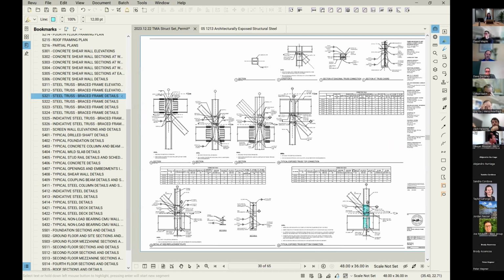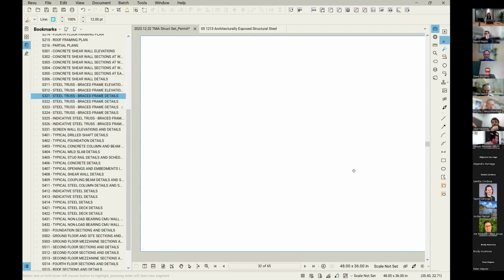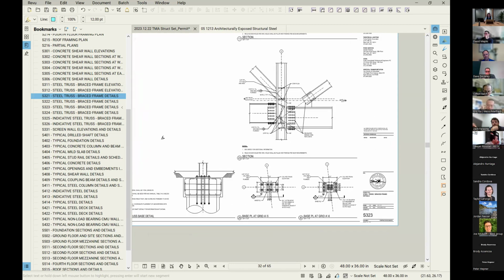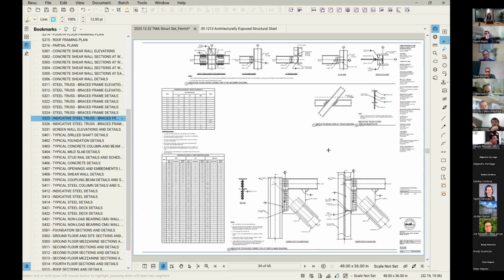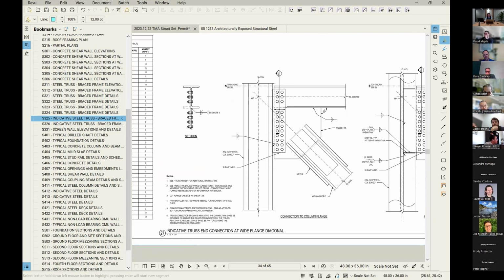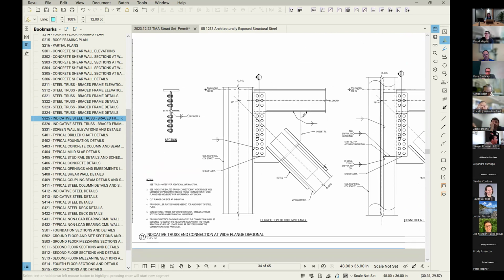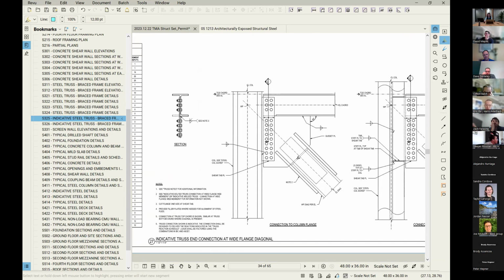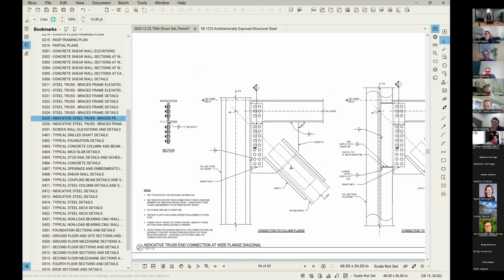At the back of house condition, we have indicative details to cover the back of house trusses, where we give general information and criteria for the delegated connection designer to utilize. And we've shown indicative gussets, like Alejandro was asking about. I expect there will probably be gussets, but ultimately the details of the connection are left to the connection detailer. We'll review the concepts through the submittal process.